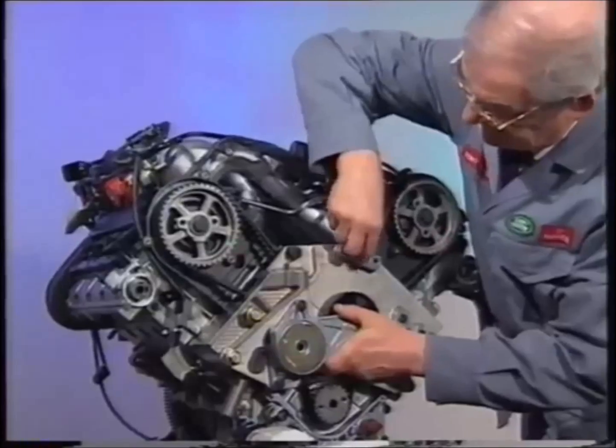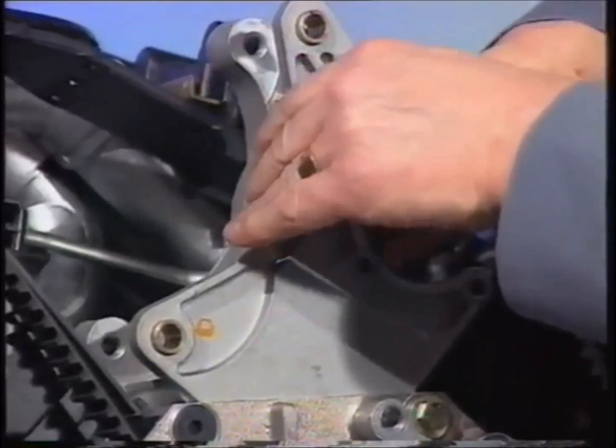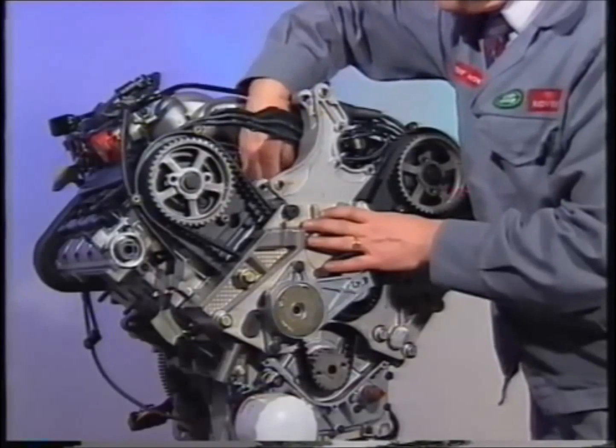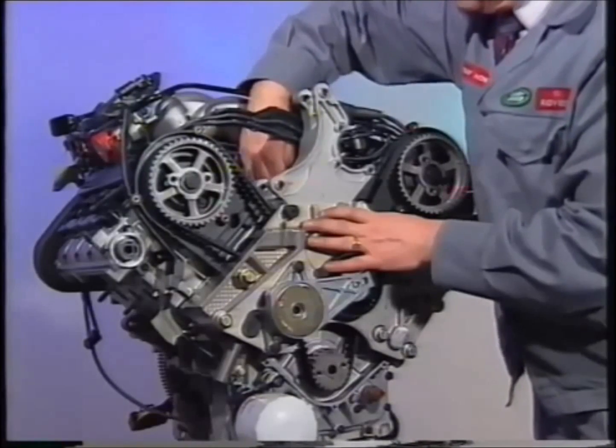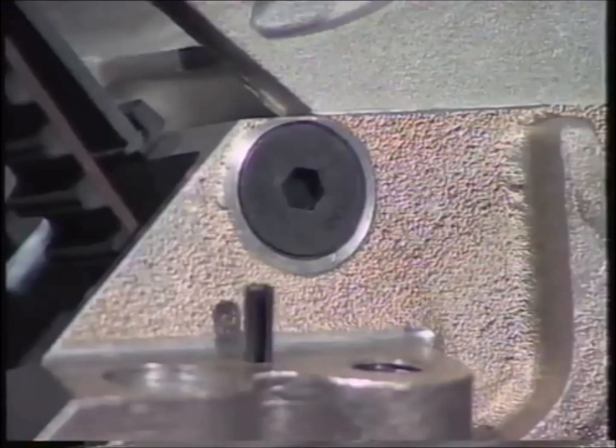So now you can fit the front mounting plate. It's important to fit it correctly. First, locate the plate and the alternator mounting bracket, making sure the cover backplate seals are correctly positioned. Fit the securing bolts, but leave them finger tight at this stage. This special countersunk Allen screw is fitted here at the top.